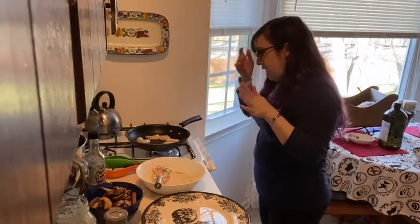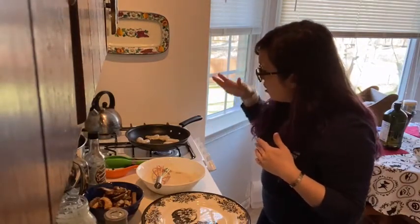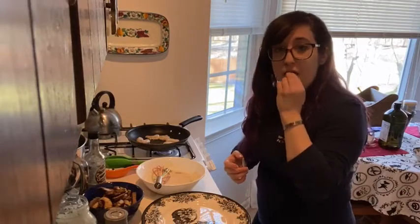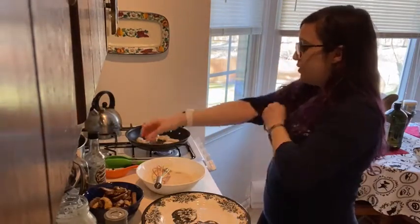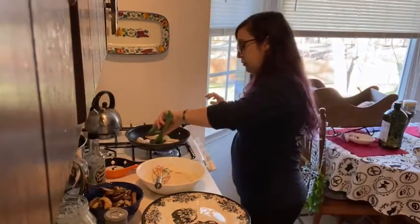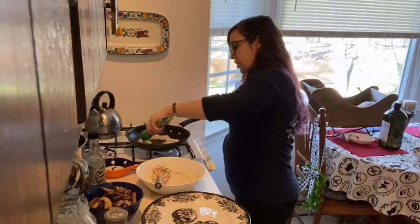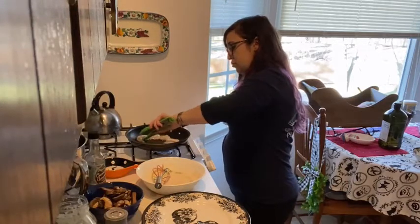It's a little hard when there's a batter on them to see if the pinkness is going all the way through, but I know that shrimp don't take that long, and then the residual heat will help cook them up too. This other little puff is so cute, and it's really crispy. Good. All right, I'm gonna start flipping them. Oh yeah, they're nice and pink on this side. And I do want them to get golden.